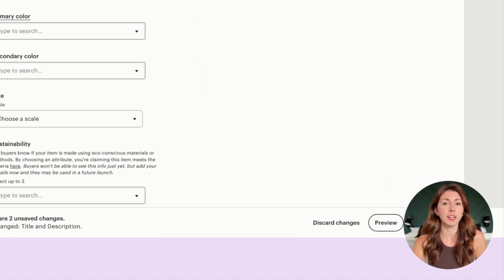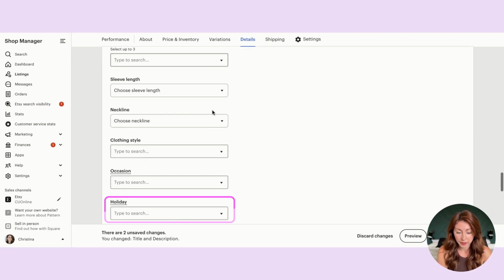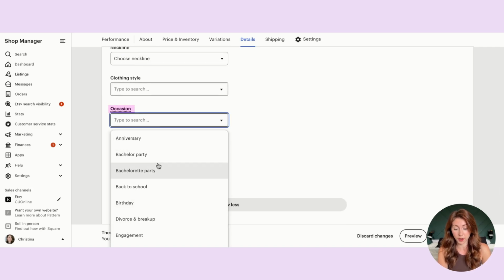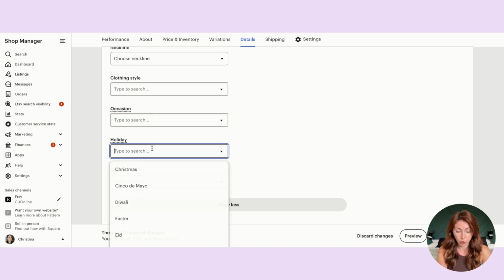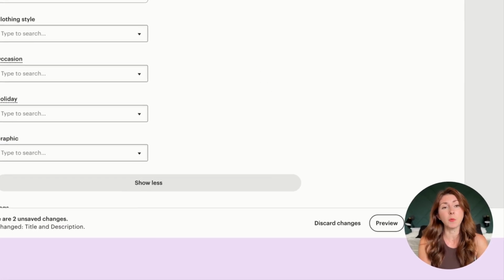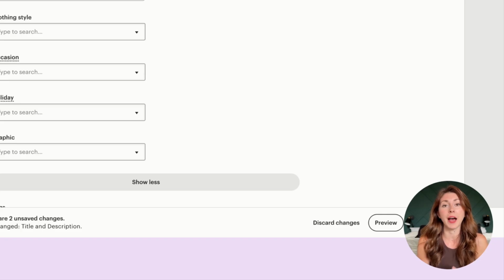Make sure in your Etsy listing, you are filling out every single part of the Etsy listing that Etsy gives you to fill out that is relevant. So maybe you're not selling a holiday shirt, so you might not need to use the holiday attribute, but maybe you want to select the sleeve length for the occasion. Perhaps this is for a bachelorette party. You can select that for holiday, or if you want to fill out the type of graphic, but don't select the ones that aren't relevant, but the ones that do have a relevant option for you. Make sure you're selecting those to better help Etsy understand what you sell.